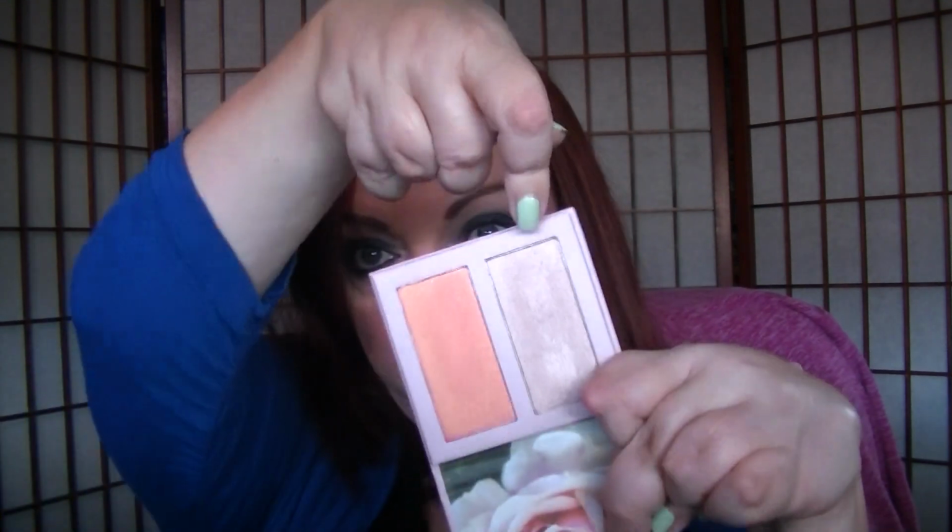And then I used a highlighter today from the Blushed in Love palette, which was a limited edition palette around Valentine's Day. I used this shade here as a highlighter for the tops of my cheekbones and in this area here. I kind of did a full face today. I haven't done that in a while. I don't think anybody else has either. We've all been kind of just, you know, hanging out.